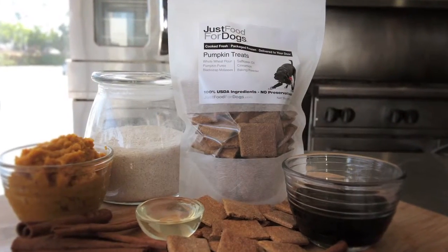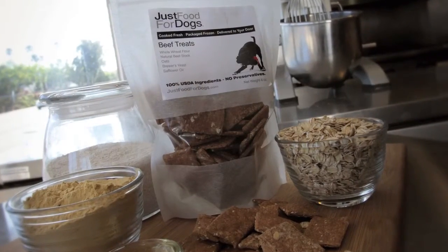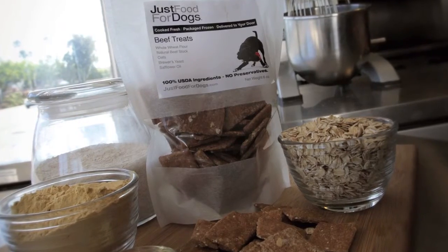Our pumpkin treats are always popular around the holidays and with dogs that have sensitive GI tracts. Pumpkin is a natural regulator, so it's good for dogs that have sensitive stomachs, and they taste great. They smell great.